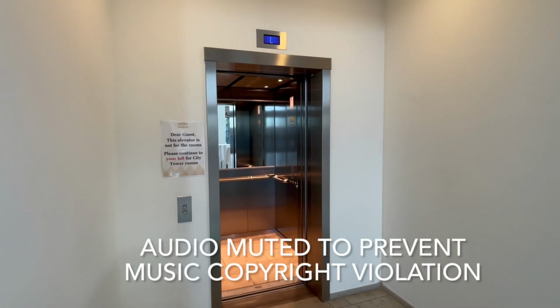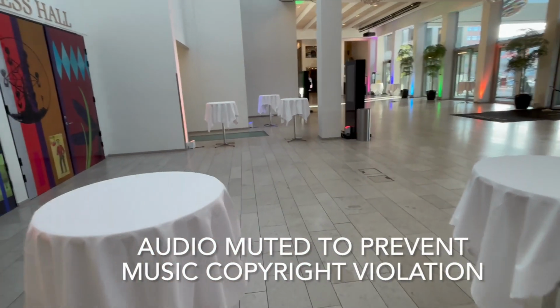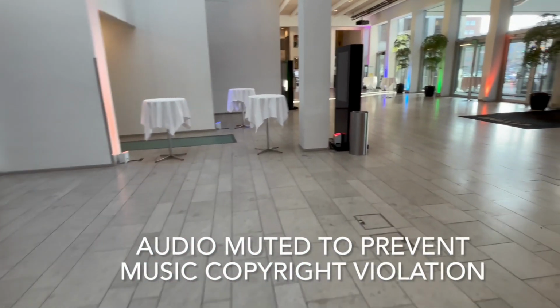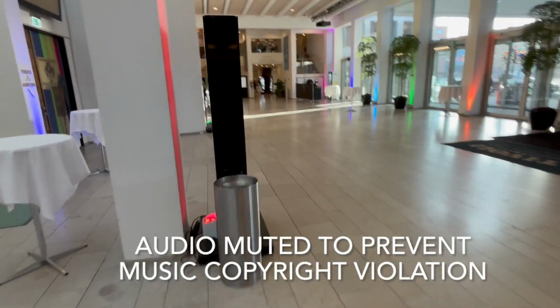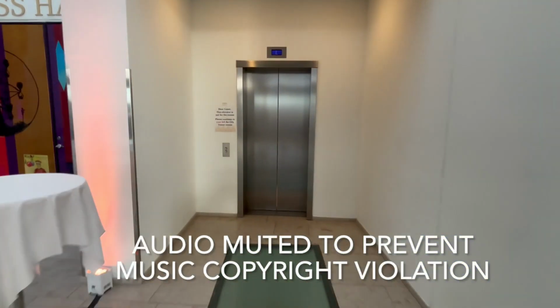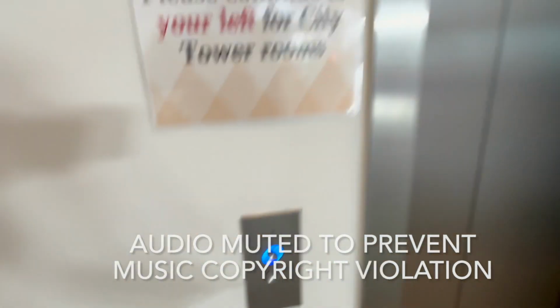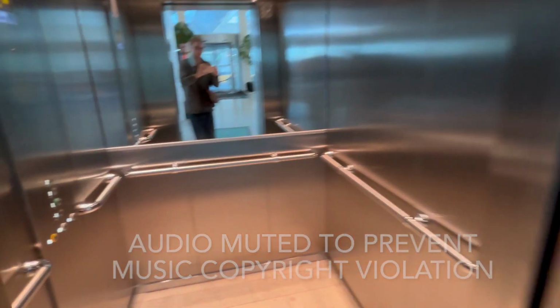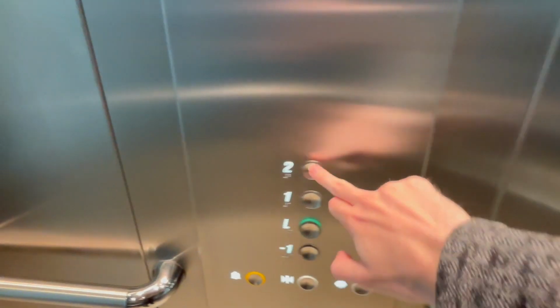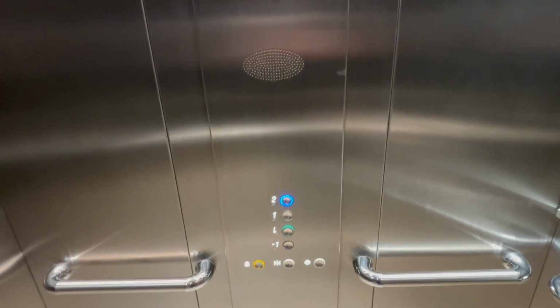And we're back in the hotel lobby. Going up. Doors closing. Ooh! Doors slammed a bit. This one has the fixtures on the other side of the lift.